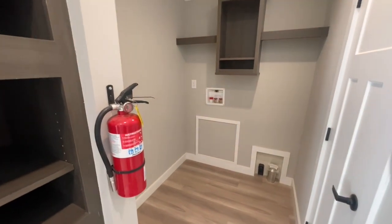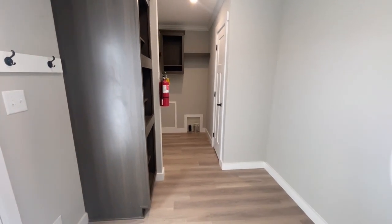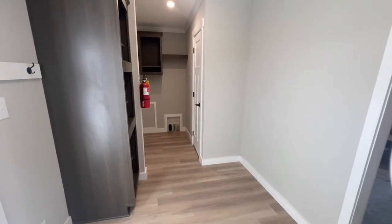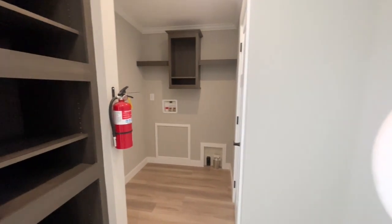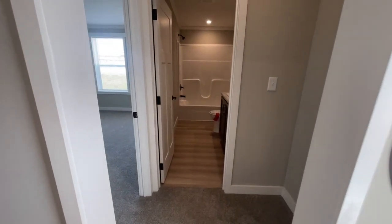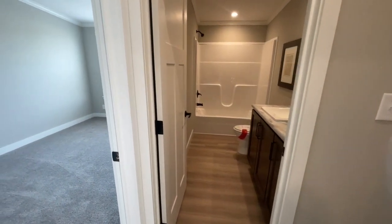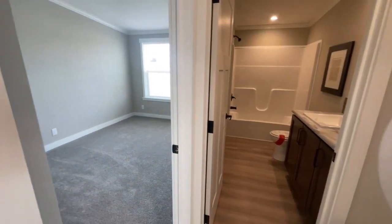Beautiful. Absolutely stunning. I love this home. Again, this is your laundry room from another angle. And then we're not gonna go back to the bonus room. We're gonna go this way. You have a bathroom here and you have a bedroom. So which one y'all wanna go in first? You wanna go in the bathroom or you wanna go in the bedroom?